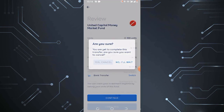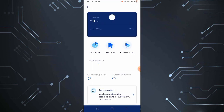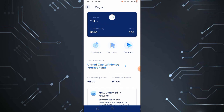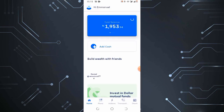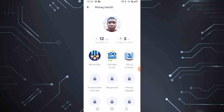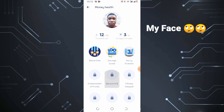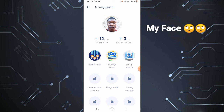So guys, another thing I'm going to be telling you about CowrieWise, that after you invest inside a fund, it's going to be giving you sort of reward badges. I have my badges here. I have 3 badges here now: Brave One, Saving Score, and Savvy Investors. Over 12 badges, I've unlocked only 3.